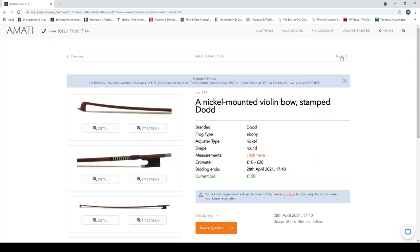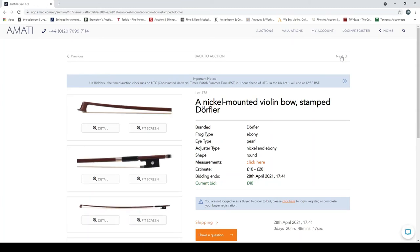Nickel mounted violin bow stamped Dodd. A nickel mounted violin bow stamped Dorfler. Nickel mounted violin bow stamped JP Gerard. Silver mounted violin bow indistinctly stamped. 275 bid on that. Some quite nice bows actually in this auction so far. Nickel mounted violin bow stamped P. Hoyer.